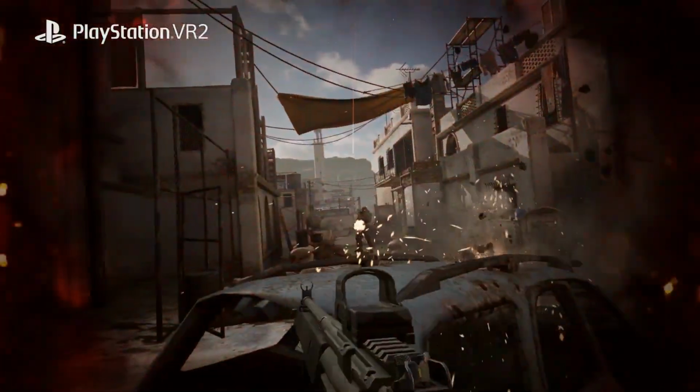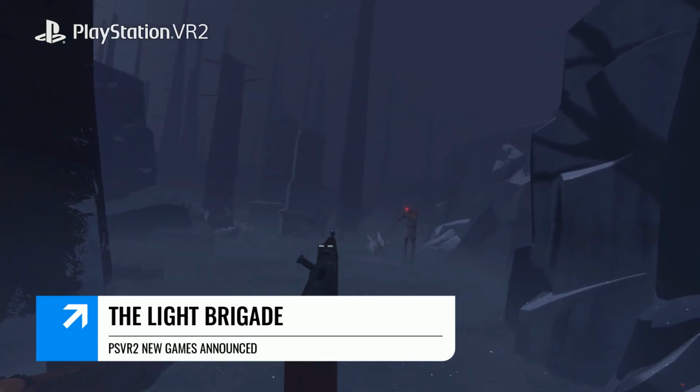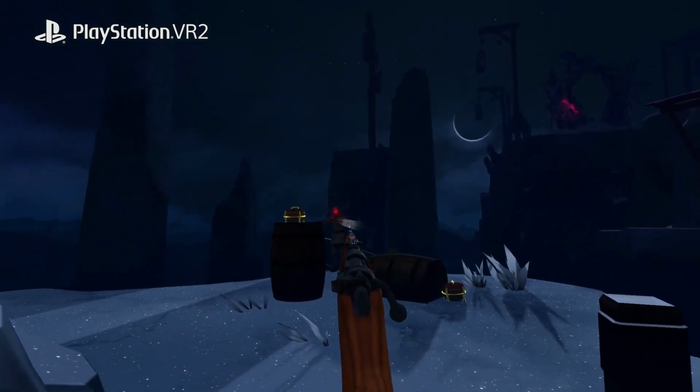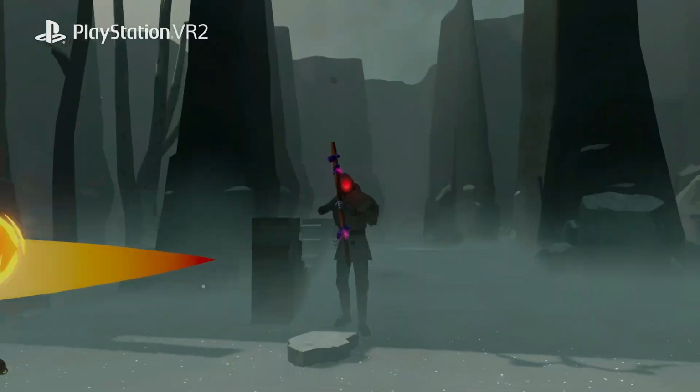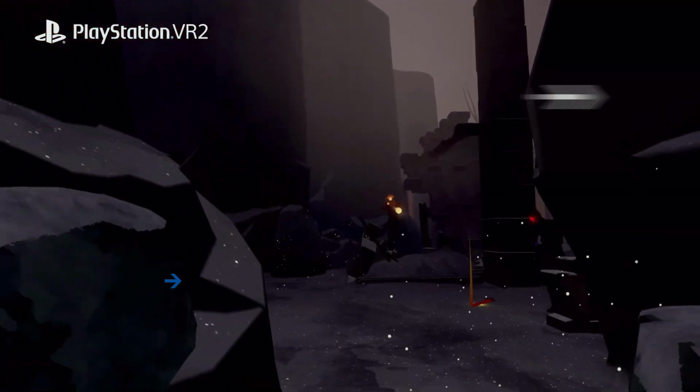It launches in 2023. Next, the Light Brigade from Funktronic Labs, a single-player roguelike FPS taking place in a procedurally generated battleground pieced from shattered memories. No release window, but will be a cross-buy title for the original PSVR and PSVR2.